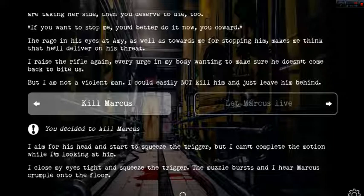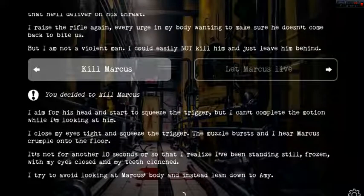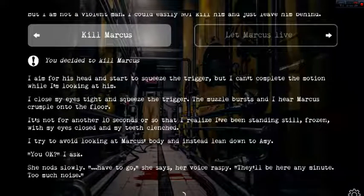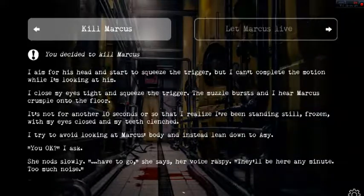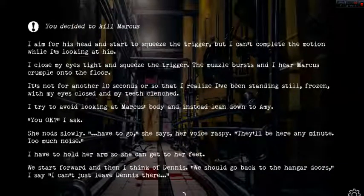The muzzle bursts and I hear Marcus crumple onto the floor. It's not for another 10 seconds or so that I realize I've been standing still, frozen, with my eyes closed and my teeth clenched. I try to avoid looking at Marcus's body and instead look down to Amy. "You okay?" I ask. She nods slowly. "Have to go," she says, her voice raspy. "They'll be here any minute. Too much noise." I have to hold her arm so she can get to her feet.